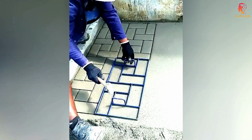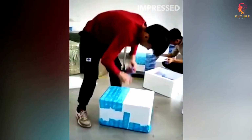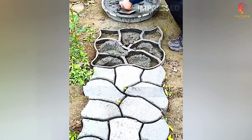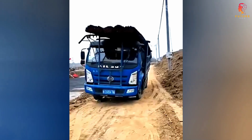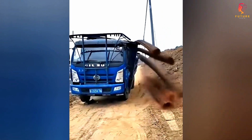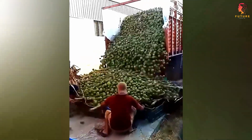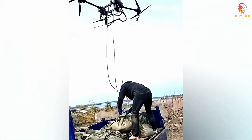Are you ready to dive into the world of highly creative workers who are on another level? Today, we've curated the ultimate collection of life hacks, tips, and tricks that will blow your mind. We've handpicked the pinnacle of creative talent from across the globe. Get ready to witness the limitless possibilities born from the minds of these brilliant workers. And who knows, you might just find yourself adopting some of their ingenious solutions into your own life.